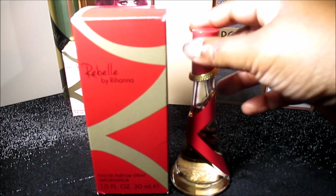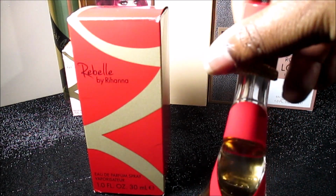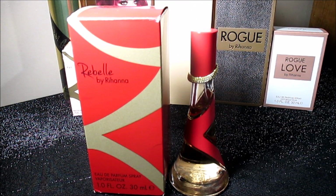The other cool thing about Rebelle is that it lasts a decent amount. It definitely lasts probably the second longest of the perfumes in my collection of Rihanna perfumes.